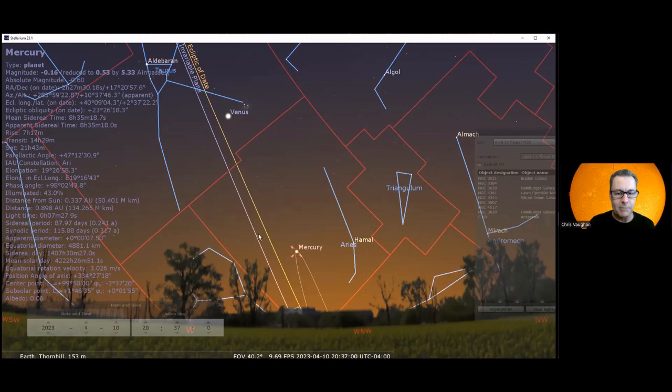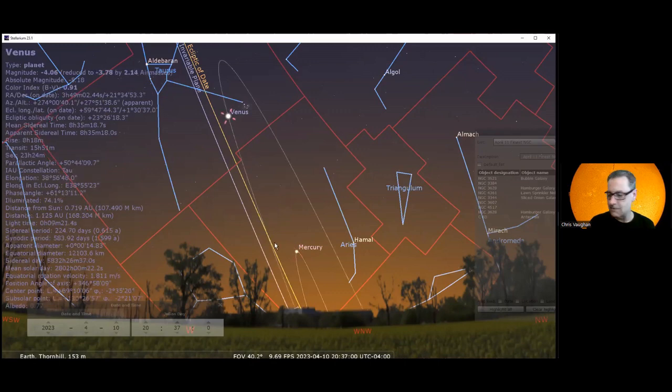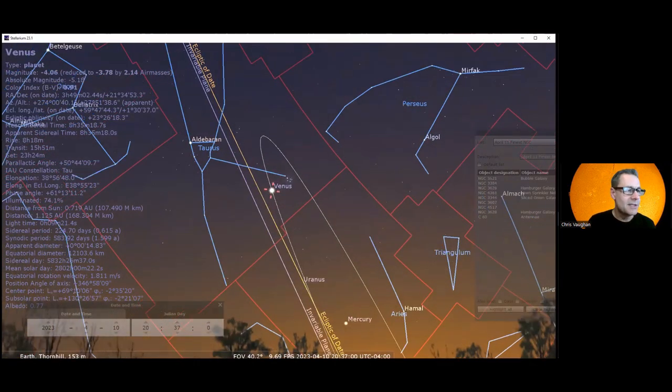All right, a couple more things here. Let's talk about Venus just to wrap up. So again, Venus alternates between morning and evening appearances every 584 days or 1.6 years. And the apparitions are asymmetrical.